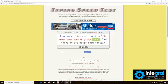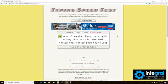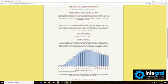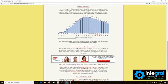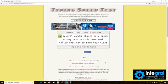Now to start over, all I have to do is click on the restart button and it'll clear it out and bring me a new challenge, and then I can start taking my typing test. So like I said, it's a great website that you can use in order to test your typing speed, and there's statistics of words per minute scores, but on average, you should probably be looking at 65 to 75 words per minute if you are an average speed typer.